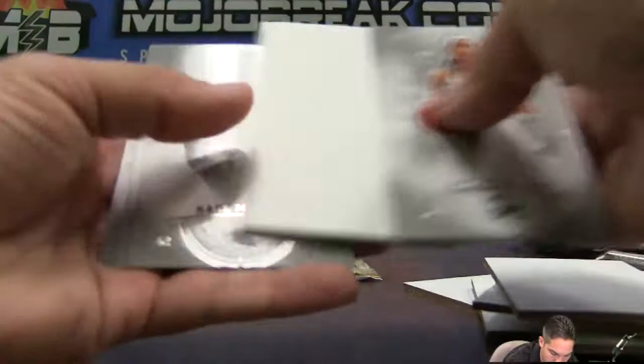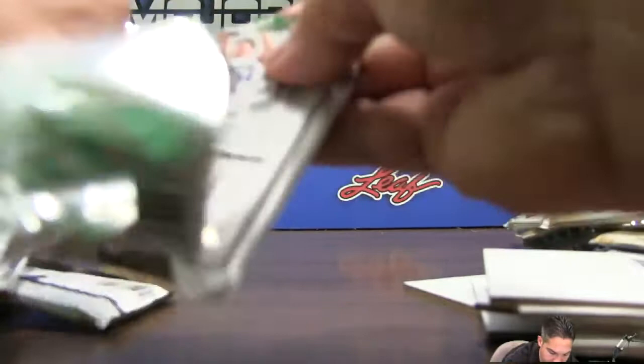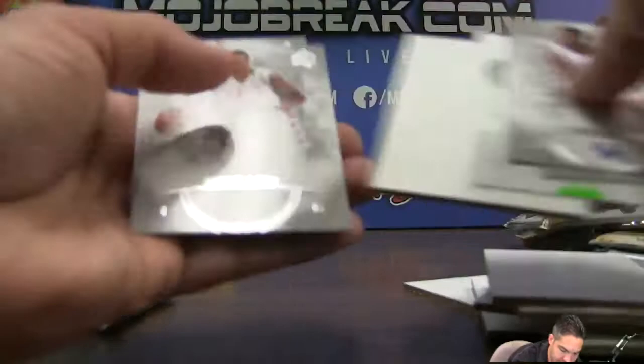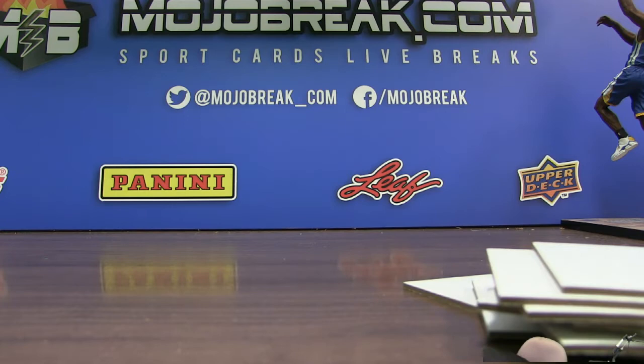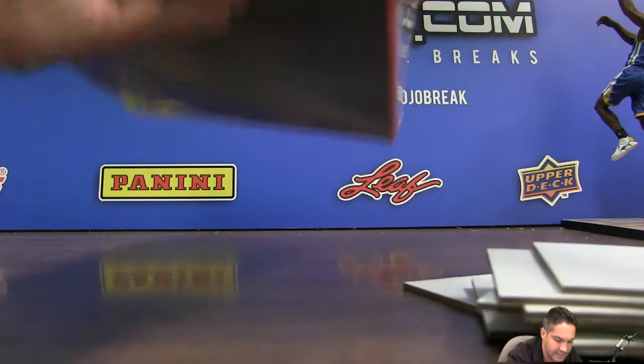Karl Malone. No shortage of packs in this break, though. A lot of base going down. Reggie Miller. And base. All right, two boxes left. Like I said, that one had a little weight to it, so makes sense that it was SP Authentic. Next is 5. I think that's Doug 6. That's a 5. Yeah, the 6 is hard to draw.